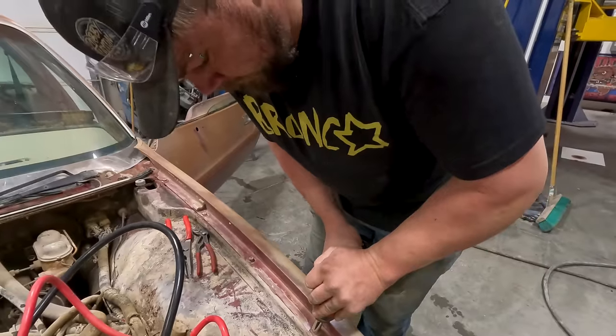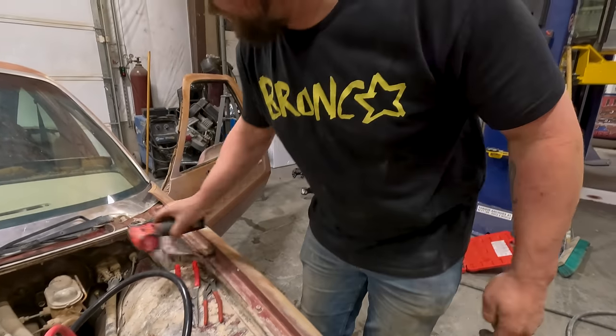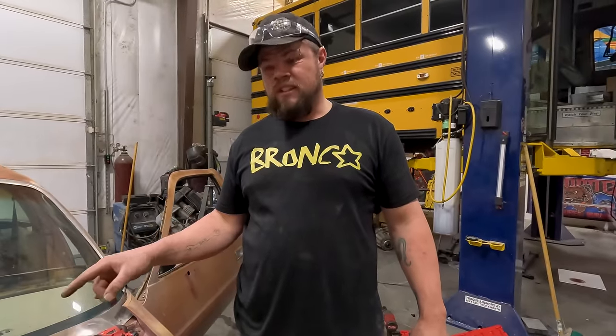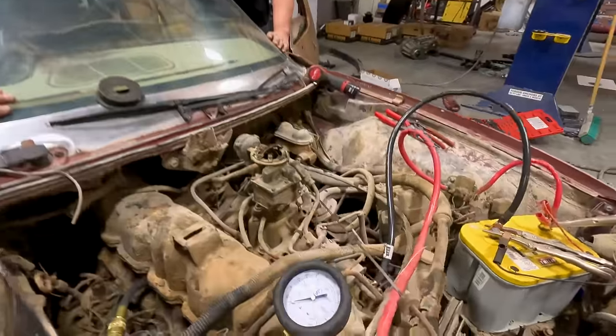We only have an engine ground. I'm going to remove this bolt here. I'll go get some Scotch-Brite, kind of scuff, get rid of the paint right there, so that way we have a good chassis ground. The motor's grounded, but the motor and transmission is sitting on rubber mounts and power don't travel through rubber. But before you do that, let's check this other cylinder.